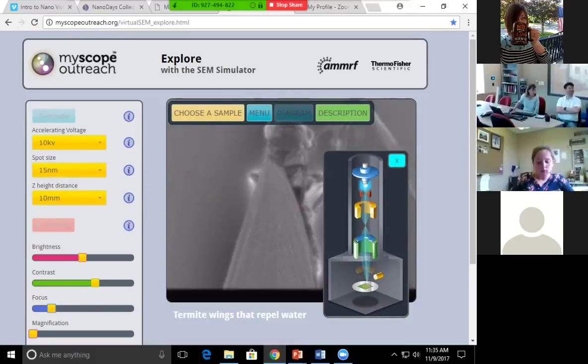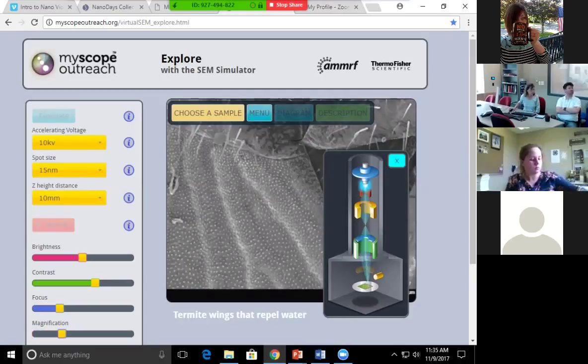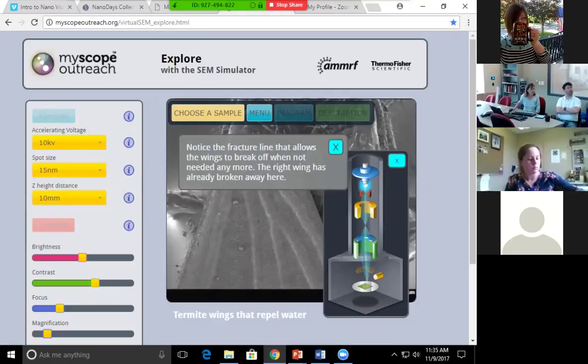Yep, I'm going to get it close. All right, so there. That's okay. That's not too bad. And then I'm going to magnify. So I'm on the lowest magnification. And then what you can do is zoom in. And so let me zoom in a little bit slower. Every time you zoom in, it will tell you something that you can see there that you couldn't see when you were zoomed out. The fracture line that allows the wings to break off when not needed anymore.